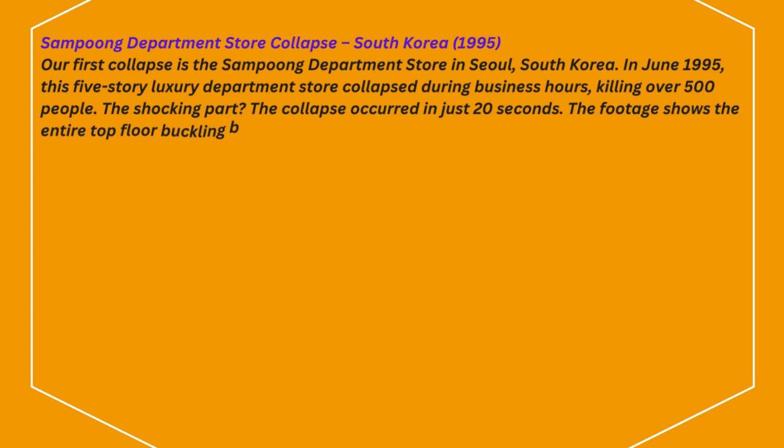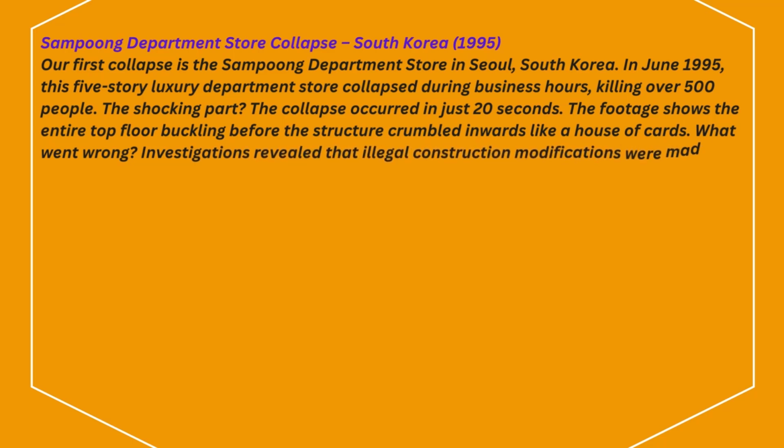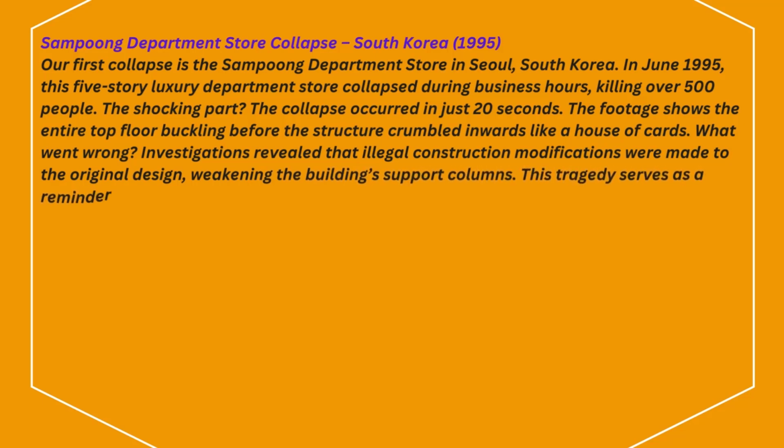The footage shows the entire top floor buckling before the structure crumbled inwards like a house of cards. What went wrong? Investigations revealed that illegal construction modifications were made to the original design, weakening the building's support columns. This tragedy serves as a reminder of the dangers of cutting corners in engineering and construction.